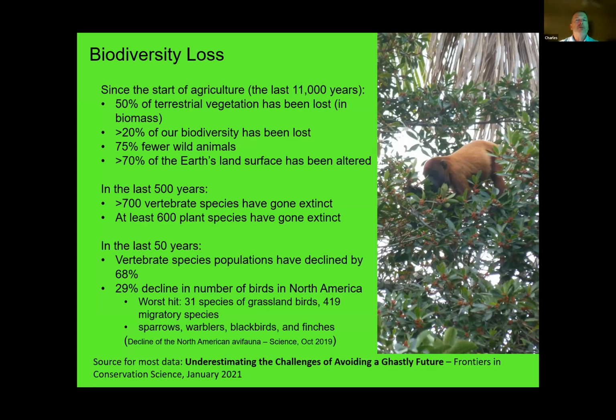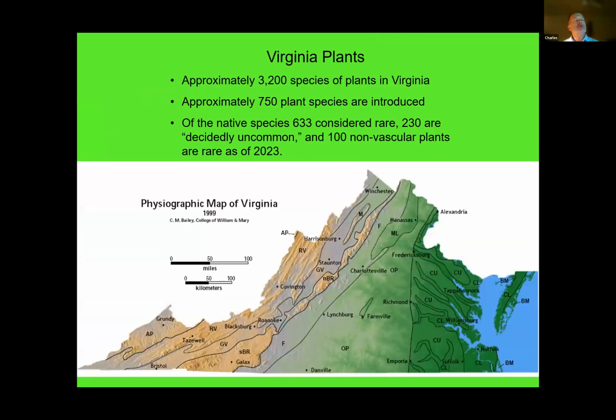But in the last 50 years, the amount of loss has been dramatic. Almost 70% of vertebrate species populations have been lost in the last 50 years. So these are really telling. And of course, birds are a wonderful barometer for that, with a 29% decline in North America alone in that time frame. And that's not accounting for some of the other losses of bird biomass.